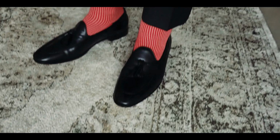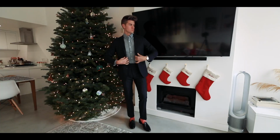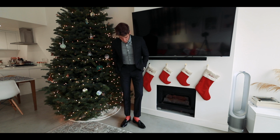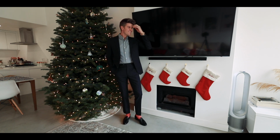Don't worry about a tie if you are wearing a button-up, and finish it off with just a clean dress shoe. Creating an outfit that's very neutral in color like this is great because it allows the red of the sock to really pop. It adds some color and some festive vibes to your outfit.